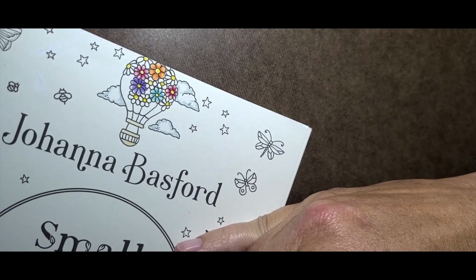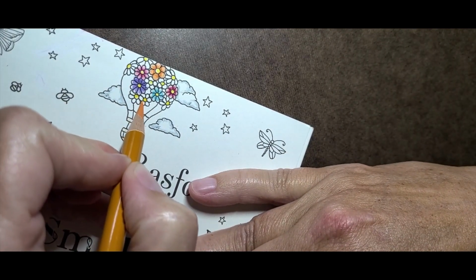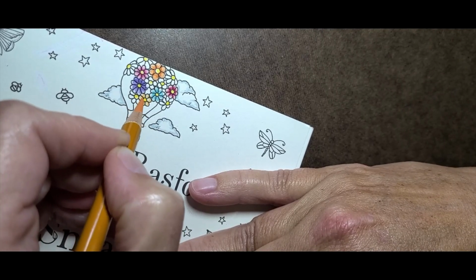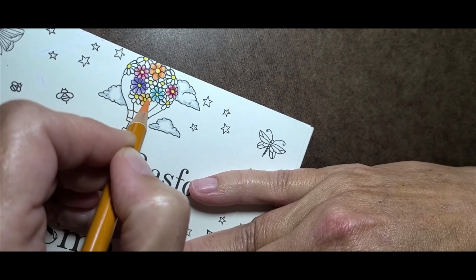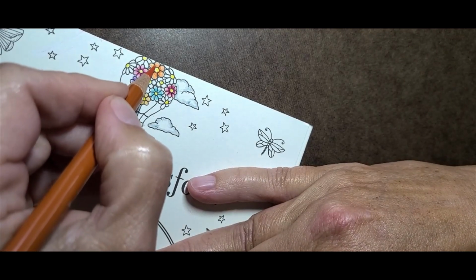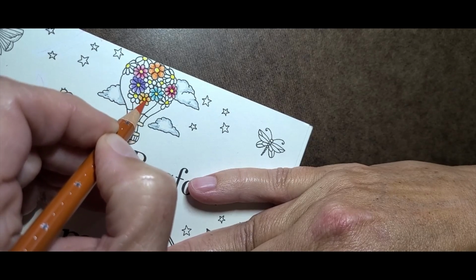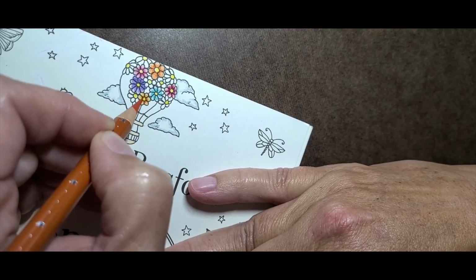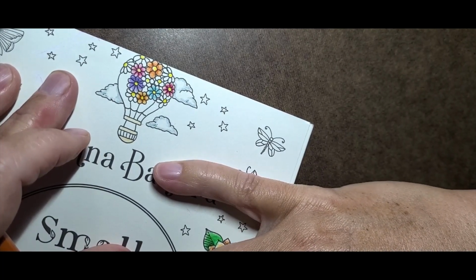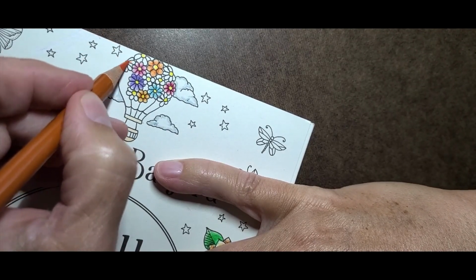I see an opportunity for an orange down here. I definitely will want to use the darker orange, won't I? I have not thought through the color of the balloon itself. Okay, now this is my darkest orange, I believe. I think I'm going to have to do that in orange.